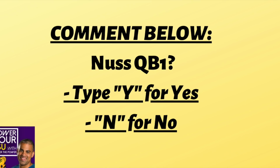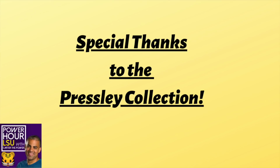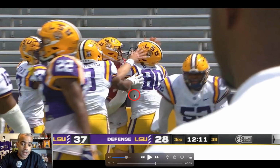So yeah, this was actually Jack's first spring game. 6 catches on 6 targets, 2 TDs. Malik Nabers also had 2 catches on 2 targets. So you'll love to see that. Kyron Lacey and Brian Thomas Jr., we're going to talk more about them in upcoming film studies. Still, though, this LSU wide receiver rotation far from finished. But obviously, the focus of today is Garrett Nussmeier.